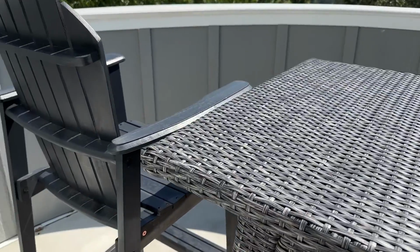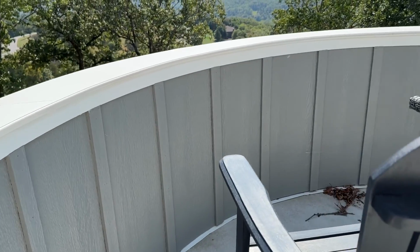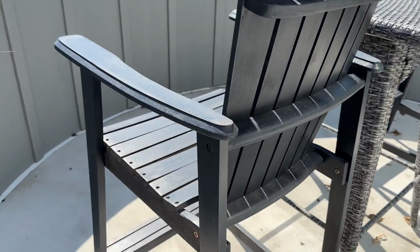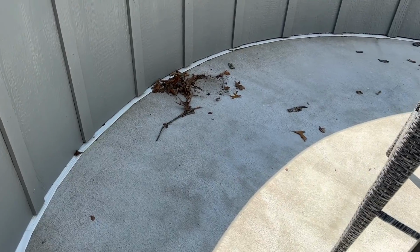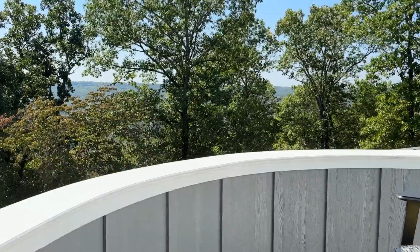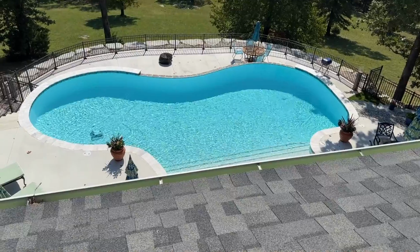But let's get decorating. This next vignette is going to be on the balcony off of our sitting room. It doesn't do any good to have a blower because there's no place to blow it, so I'll have to get a dustpan and sweep up the leaves. And it's only going to get worse because our leaves really haven't started falling yet. In fact, the pool's still very clean.